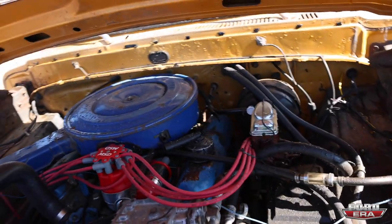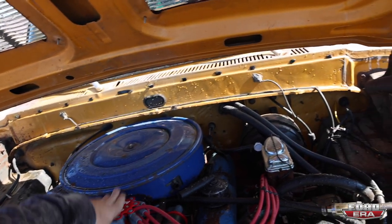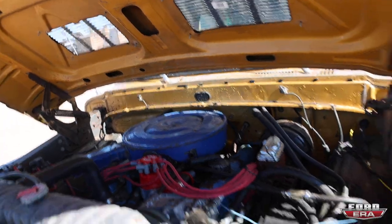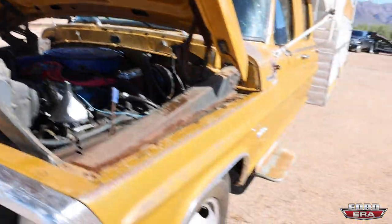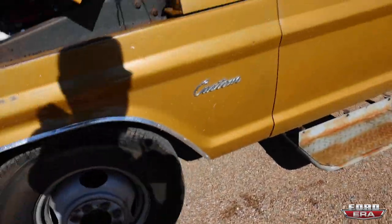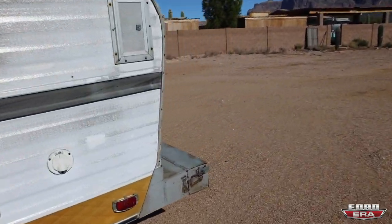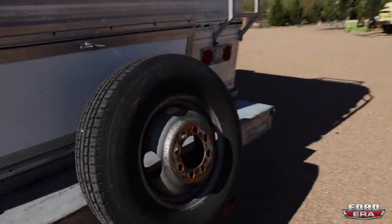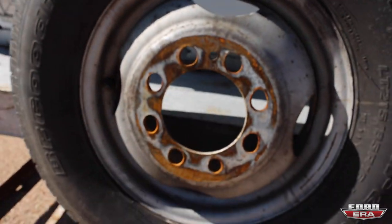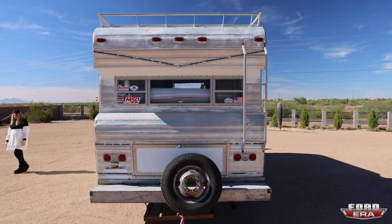On the last road trip, we redid all the bolt-on stuff. So it's got a new distributor, new coil, new wires, carburetor. Everything's basically been redone. And then this is what got messed up. This wheel, you can't really see it from there, but the hub's messed up. I'll show you the wheel that we hollowed out. You can kind of see how bad it got. These are not supposed to be oblong.